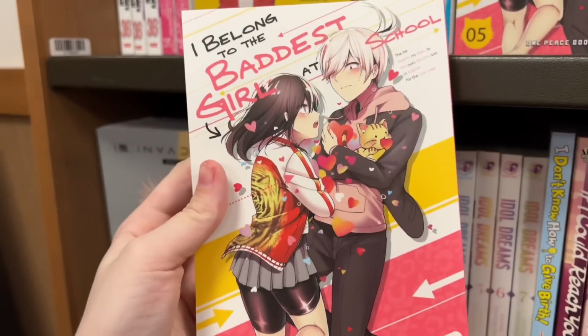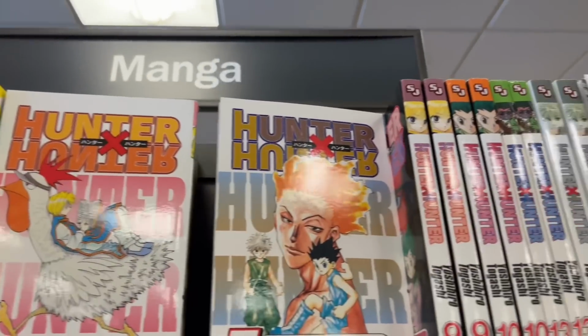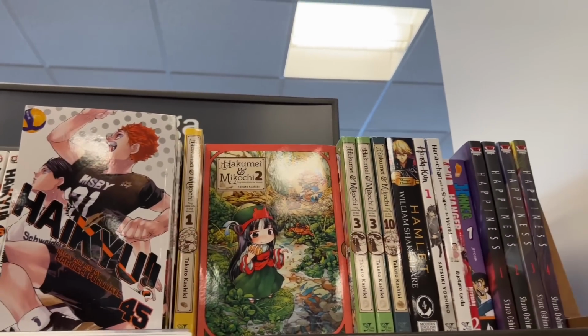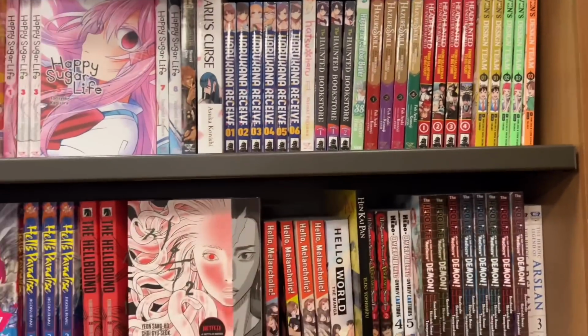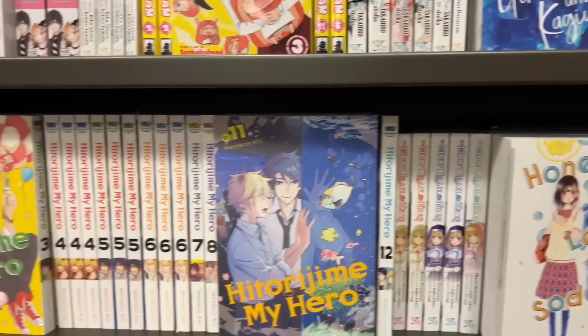This series looks adorable. I love the art. They had a smaller section of Hunter x Hunter and Haikyuu than usual, but you know, good to see them anyways. This location always has a really nice variety of manga.